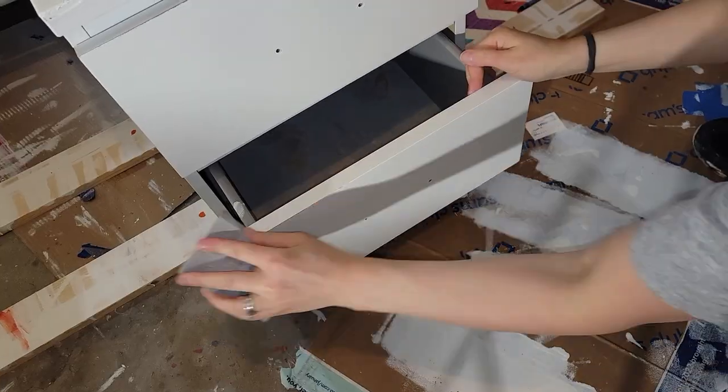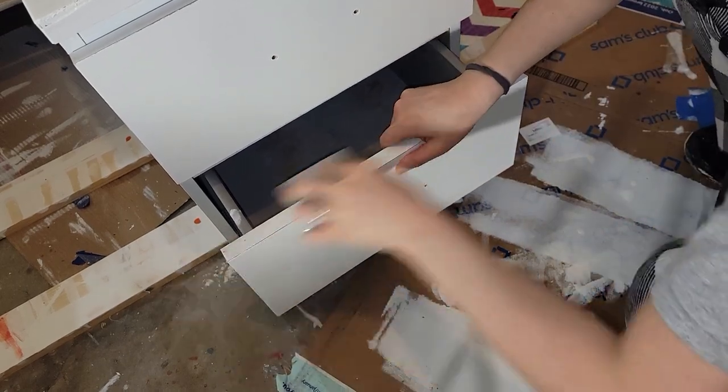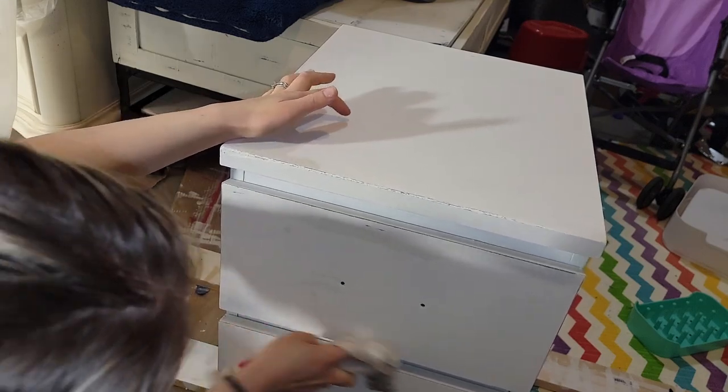Also, as I said earlier, nothing is gonna stay exactly white if I just paint it white. You saw what happened to the dresser a few minutes ago, so I'm just gonna distress it because we have two little babies, that's why.